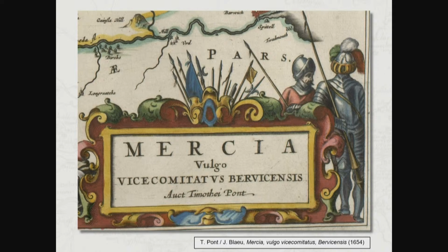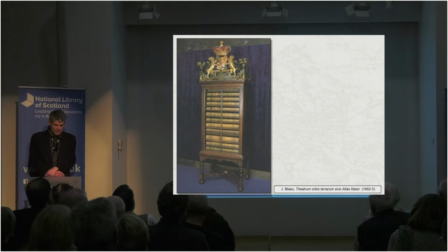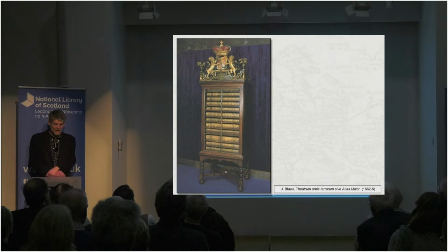Blough fully understood that the wealthy patrons who would buy such atlases were primarily interested in display, so aesthetic considerations such as luxury bindings, fine engravings, bright colour, and beautiful typography were emphasised. By the 1660s, the Theatrum Orbis Terrarum, or Atlas Major, as it had become known, had expanded to between 9 and 12 volumes, depending on the language. It had over 3,000 textual pages and approximately 600 maps. It was the most expensive book money could buy.